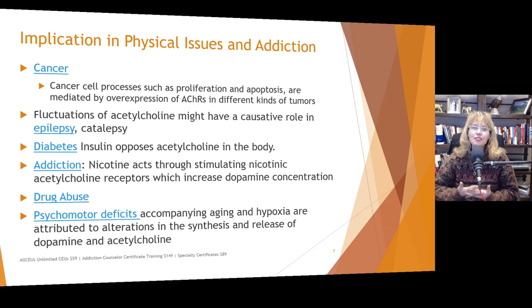In terms of physical issues and addiction, cancer cell processes such as proliferation and apoptosis, I can never say that word right, are mediated by overexpression of acetylcholine receptors in different kinds of tumors. So acetylcholine is involved in cancer, and we don't want overexpression of those receptors, because that means there's more receptors, and that means it'll suck up even more acetylcholine and potentially can worsen cancer. Fluctuations of acetylcholine might also have a causative role in epilepsy and catalepsy.